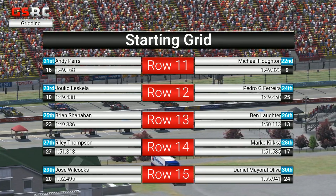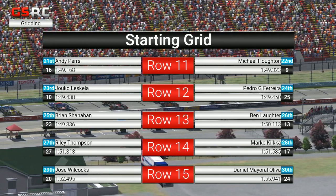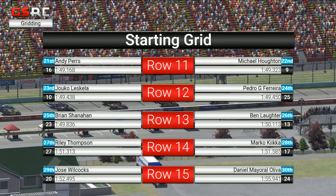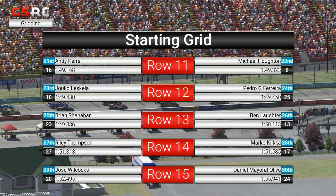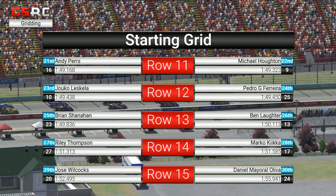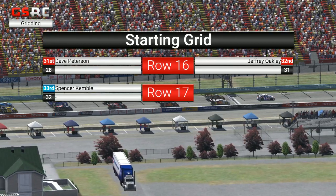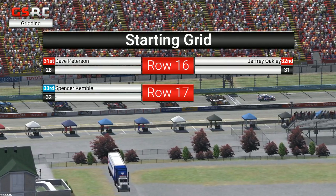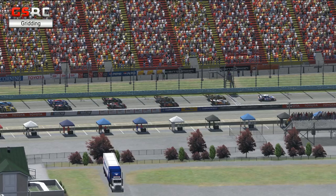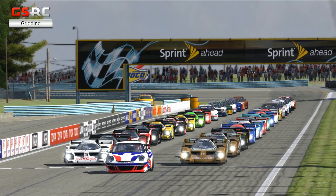Ninth, Brian Shanahan. 10th, Ben Laughter. Riley Thompson, 11th. Marco Kika, 12th, Jose Wilcox. 13th, 14th, going to go to Daniel Mayor Oliva. And Spencer Kemble is going to round out the 15-car field. And then you've got Dave Peterson and Jeff Oakley, who didn't take times there in your Nissans, and they'll start at the back of the Nissan grids there, just up in front of the GTOs.